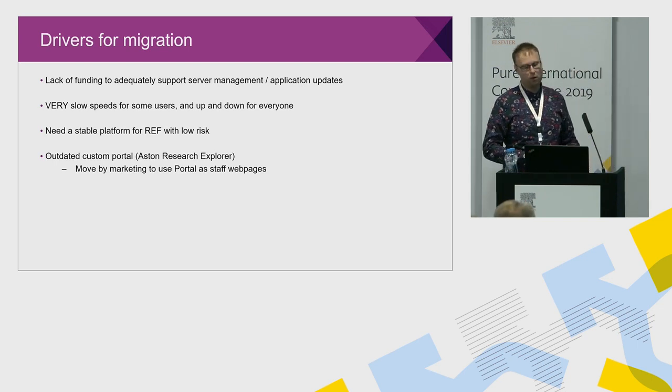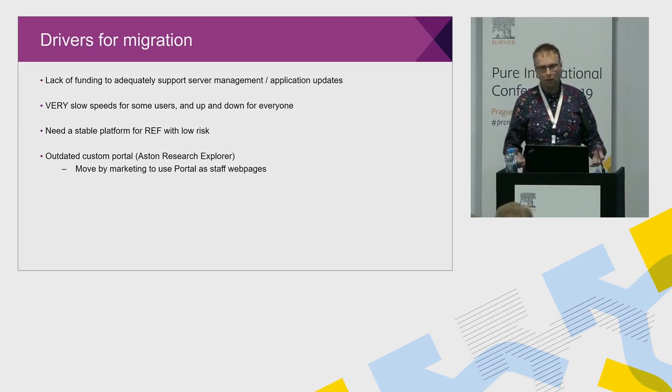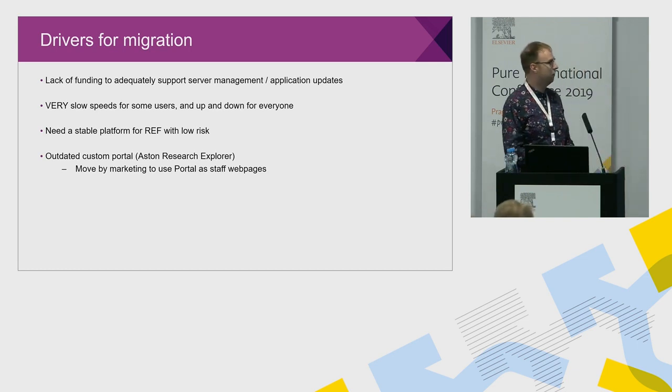So already, I'm not sure how performance would have been even before that. So performance was up and down. Some users were experiencing load times in the REF module of a minute, or even on their personal screens, they would experience load times of maybe 30 seconds or more, and it would vary throughout the day as well, so it was really not optimal.